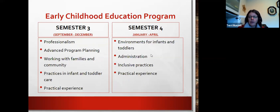Semester 4 provides more specialty skills. You get your final coursework in working with infants and toddlers. You get administration work, so if you ever wanted to own your own childcare program, this course really helps you build up your policies. And working with children with special needs, you get your certificate specialty with that coursework there. And again, some practical experience. Any questions on semester 3 and 4?